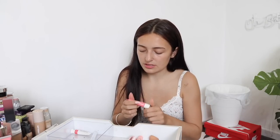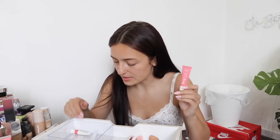I love. She Glam Bronzer, that can stay. Dull Beauty Lipstick in Come To Mama. I don't think you'll ever see the day where I get rid of this. She's so good. Then got this CRA Dewy Blush Glossy Cheek. I don't know, but I don't really use it, so that can go.